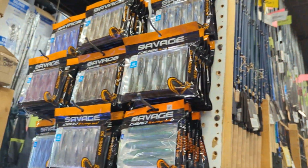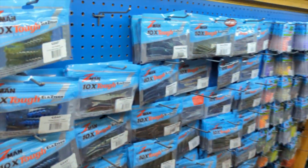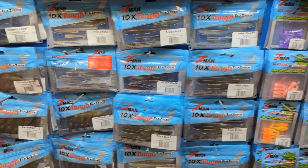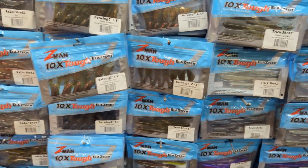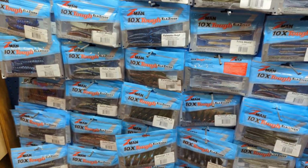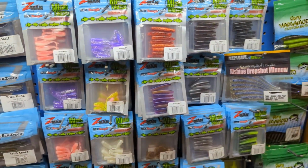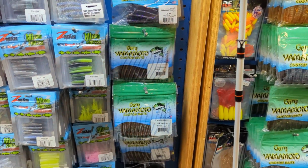Then on this end cap, they got some Savage Gear swim baits. Good selection of Z-Man stuff. If you guys are looking for Z-Man, these are a bunch of different types of baits. They got the goat and then some drop shot style baits. Some micro finesse Z-Man. You don't see that very often, so that's pretty cool. Some micro Yamamoto baits there.